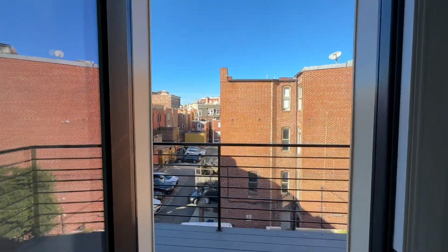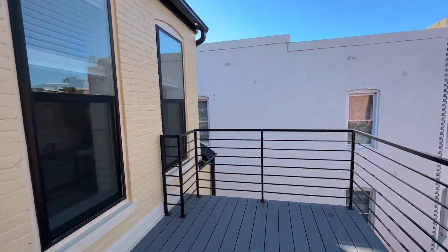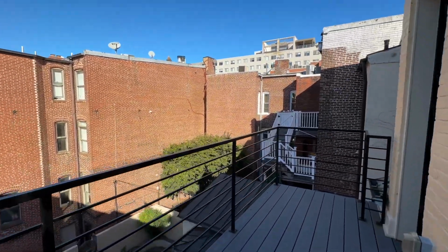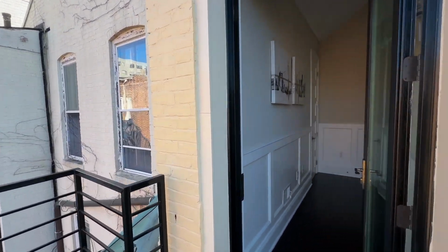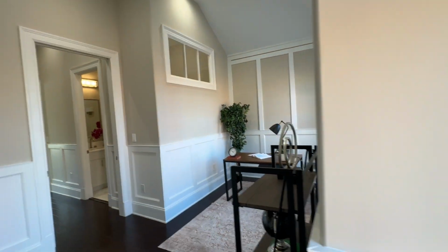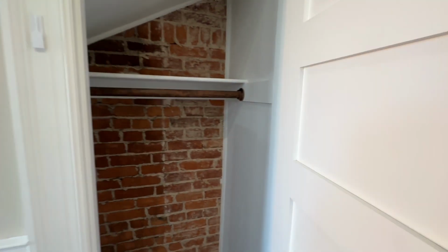So as we can see, every level on the home has its own dedicated outdoor space. Got a closet right here.